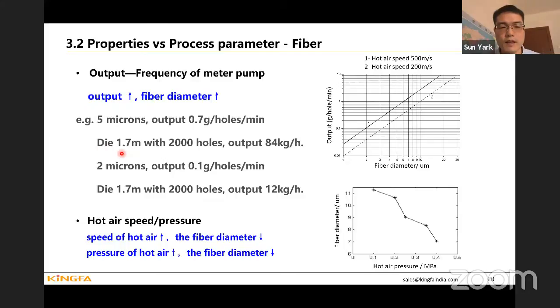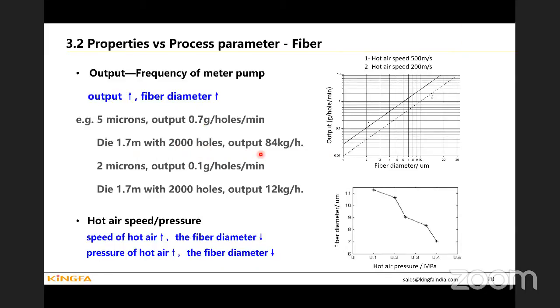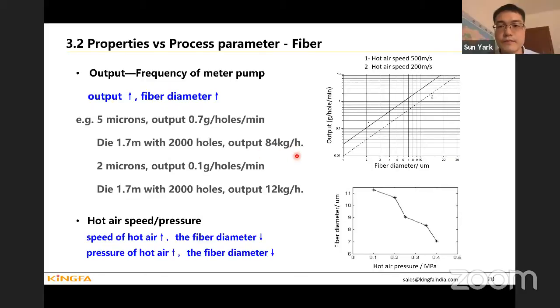If we have a die, the width is 1.7 meter. They have 2,000 holes. Then it means the output is 84 feet per hour. But if we want to make 2 micron, then the output is about 0.1 gram per hole per minute. And the output then comes to only 12 kg per hour.